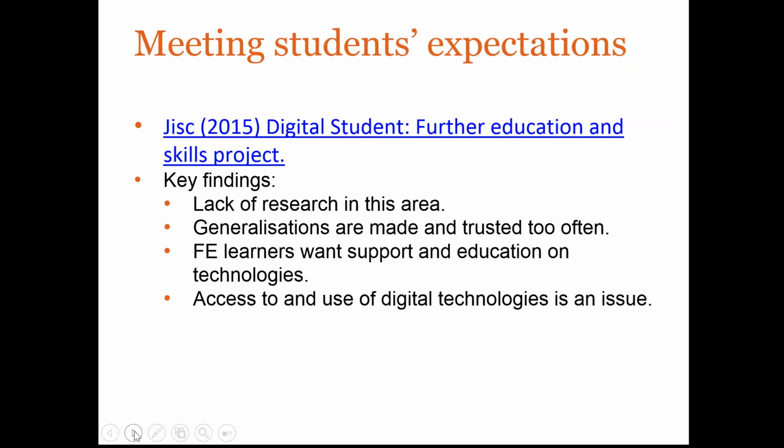We are a diverse sector. We serve a diverse range of students' needs. Students come to us from a wide range of backgrounds with lots of different types of experience. But generalizations are often made about groups within the FE sector. So continually you hear that young learners are good with technology. They intuitively know how to use different technologies and can apply that.